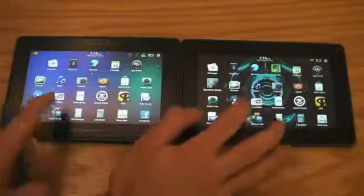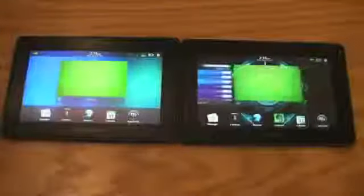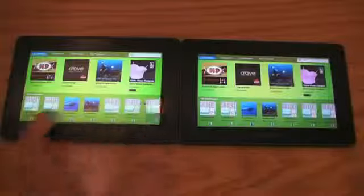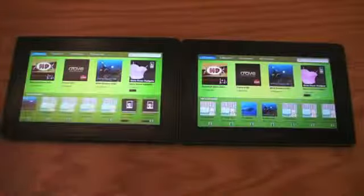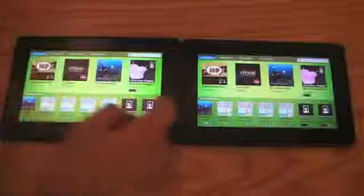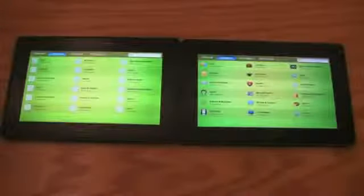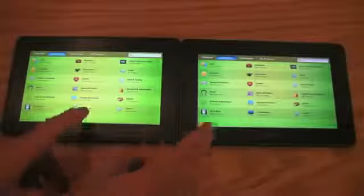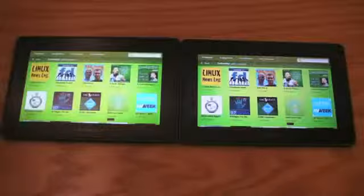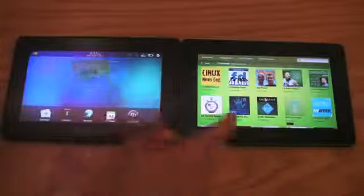Let's load up the podcast application as well and see how that works out for us. And the LTE version took that as well. Let's dive into a category and see. Let's just tap on technology here. And the LTE version definitely pulled that down a little bit faster.